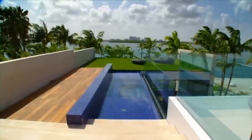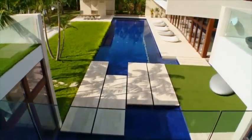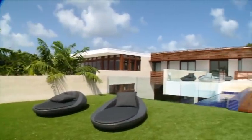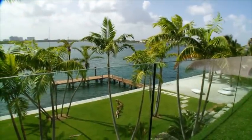This is a hot tub that can fit between 10 and 12 people. And I love this, how it flows right out perfectly with the pool. Then you have the beautiful grass on top of the sky bar. Get on the second story, and you have grass up here, and you have a gorgeous view right out here.